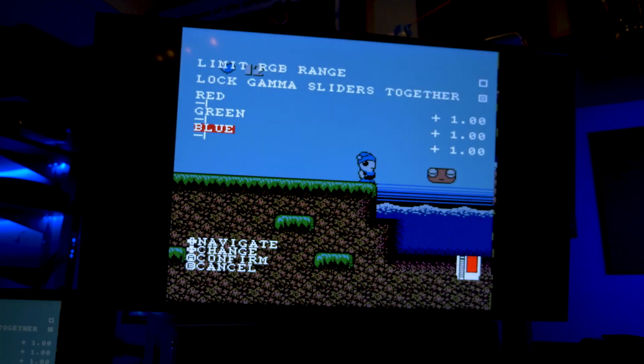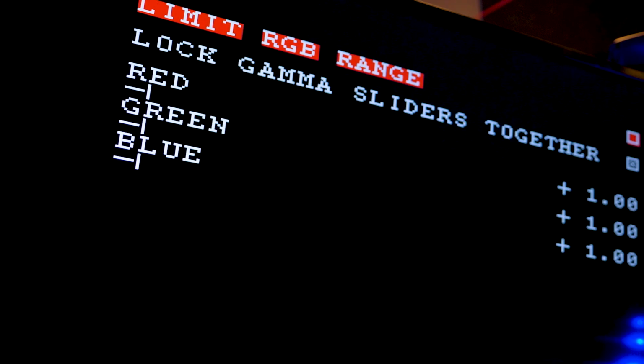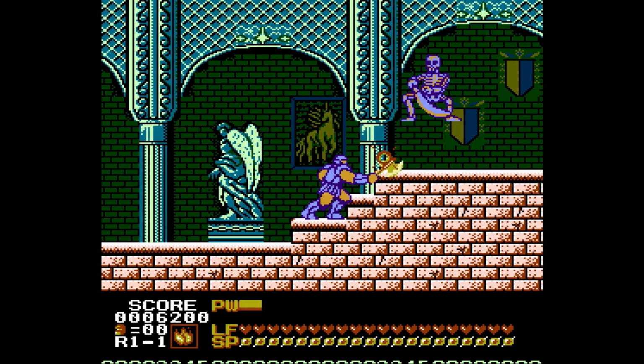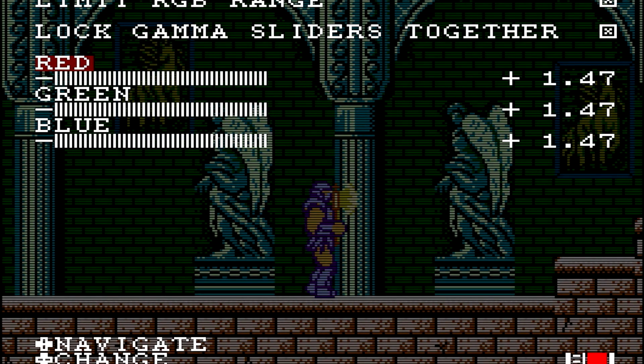Here you can choose to limit the RGB range if your TV doesn't work correctly with the default full range. If turning this on makes your black levels look washed out, then you probably want to leave it off. But if not, then it might be the correct setting for your equipment. You can also increase the gamma, which is mostly used for compensating video levels when using scan lines.